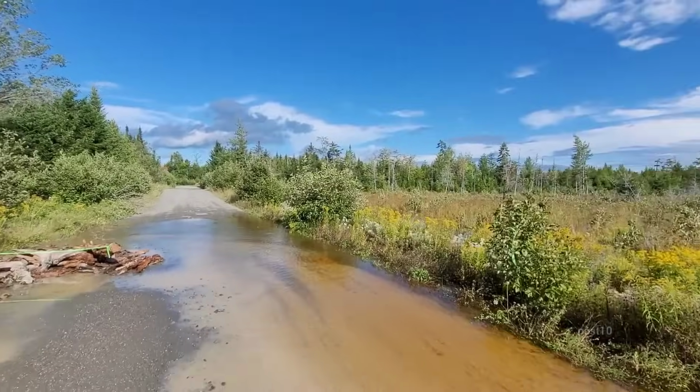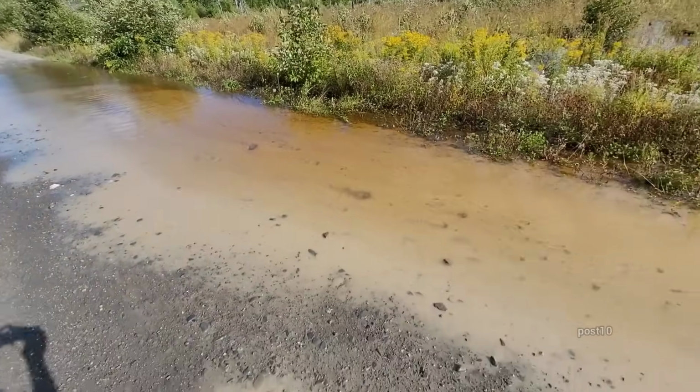Looks like coffee right here where there's not much current.